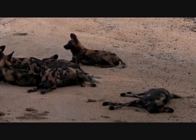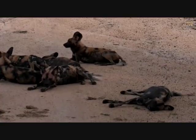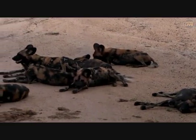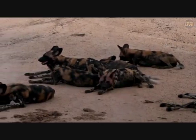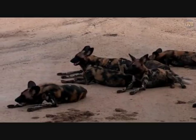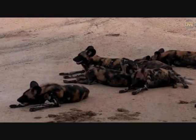I don't think they're going to get too active just yet. Well, you never know. Maybe an impala comes down towards the water or something, and that might trigger them to chase again. But it is the Investec breakaway pack, the pack of 8 that we have here, which is one that we saw yesterday with Steve and James.